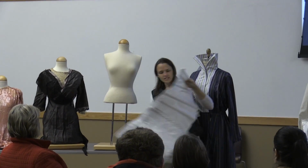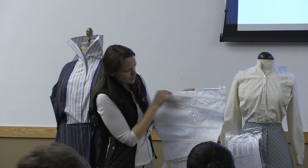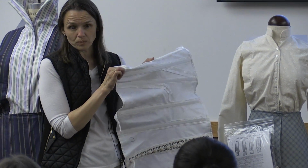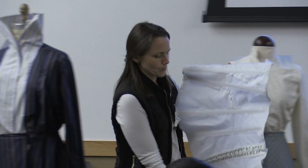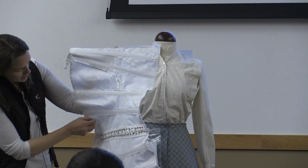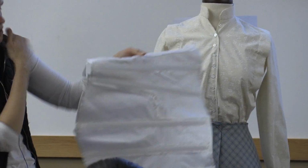We have stay casings here, and then there's a steel stay in there. Their stays would have been made of whalebone. We're a little nicer to the whales now. We don't do that anymore. But they would have been made of whalebone. And then these actually don't even have very many stays on them. There are a few of them here.